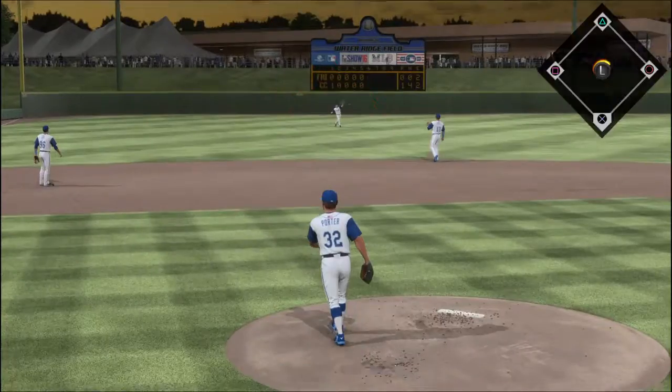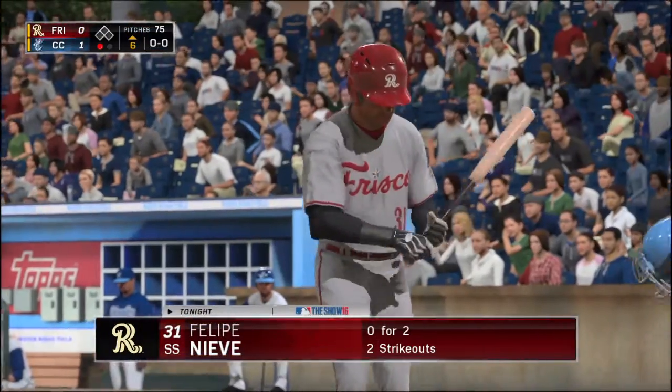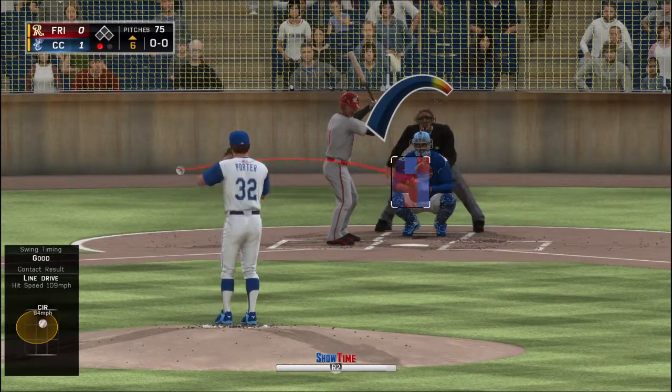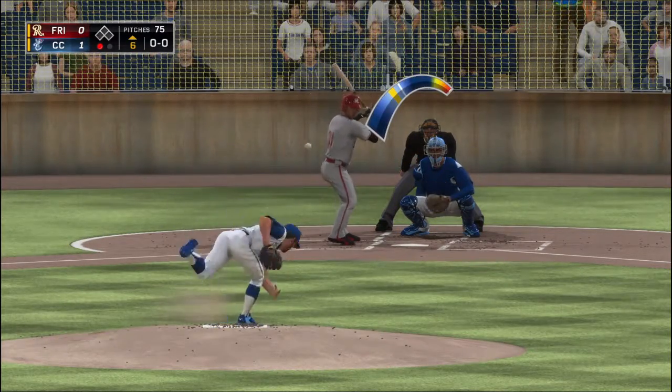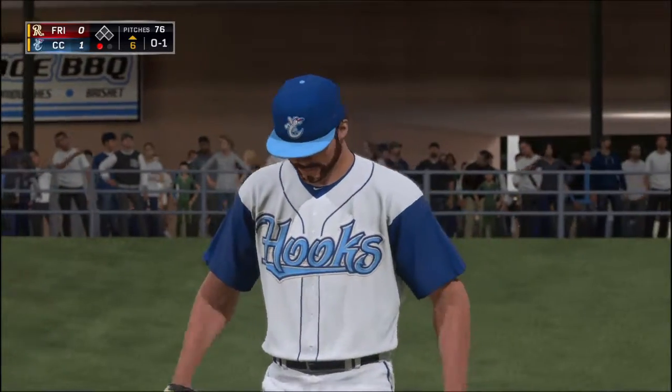This is a line drive to left. Iwamura is right there as he puts it away, no problem for the first out. Now batting. Action in the bullpen now as a right-hander begins to throw out there. Felipe Nieve comes on with one gone here as he looks at a called strike one.